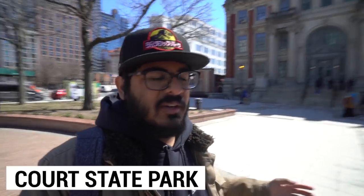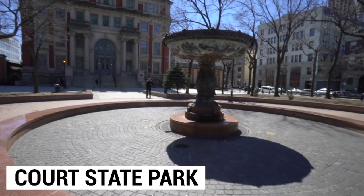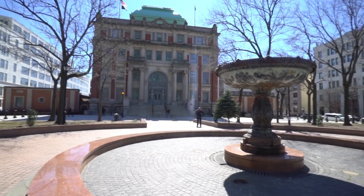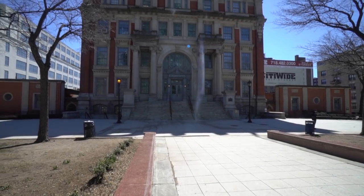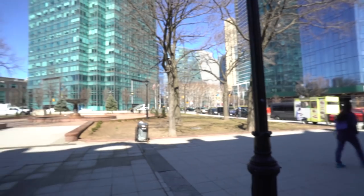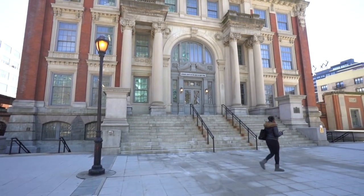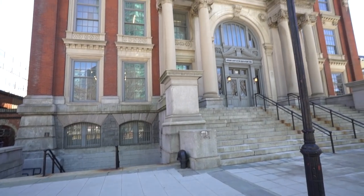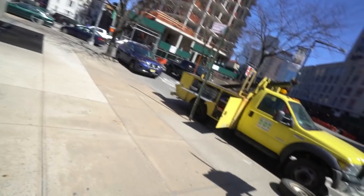All right, guys, so this is Court State Park, and basically here is the old New York City Supreme Court. I don't think this thing is still in use, but there's this really cool fountain here and obviously the old building of the Supreme Court. And Court State Park is just a really beautiful place in the middle of Long Island City with all these beautiful skyscrapers and stuff all around us. It's kind of like the more office district where you're gonna have a lot of people working, but it's really nice and it's really close to one of the most famous spots in Long Island City, which we're about to visit.